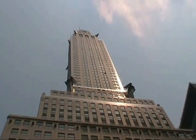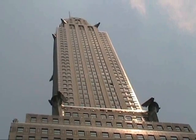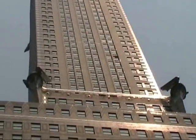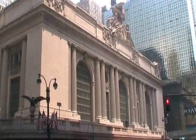There we go. Looks great in the sunshine with its shiny, metallic look to it, and the metal objects on the outside. I'm no big car buff or anything like that, but it's all tied up with obviously the Chrysler cars. And these are big metallic bits on the outside.